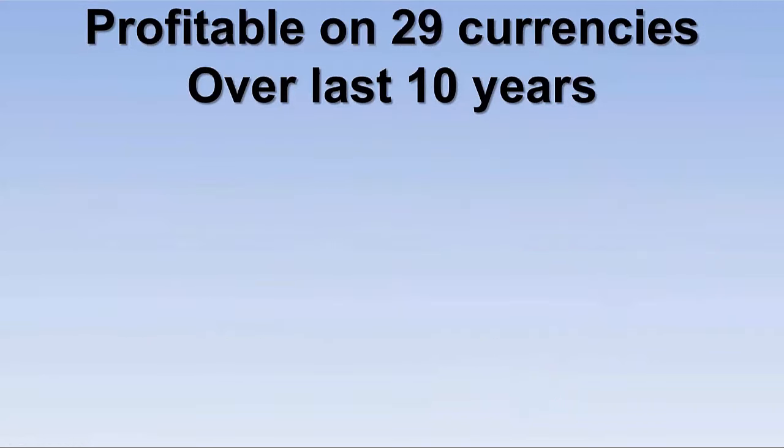Now, it works on most stocks across the S&P 500. It's been profitable on 29 currencies over the last 10 years.